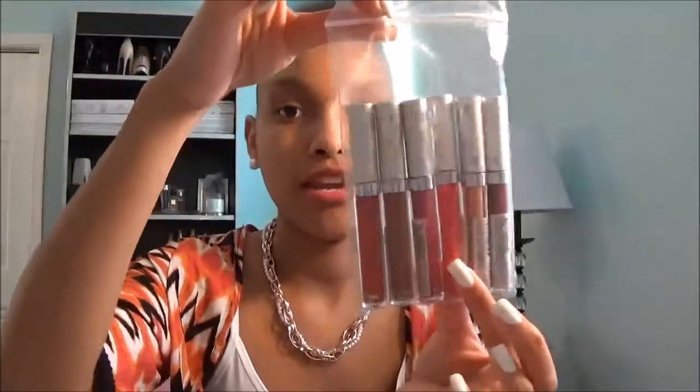It's pretty cute. All right, and then the last couple things that I got were from a beauty supply store in my hometown. This little bag right here was given to me when I bought all these in the store. But these are by the brand NK.